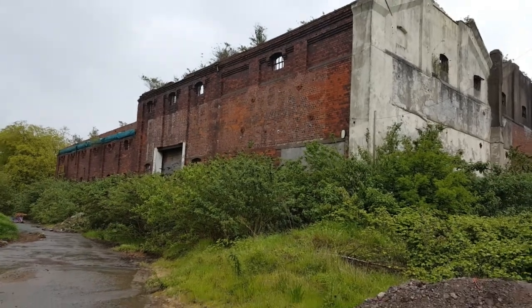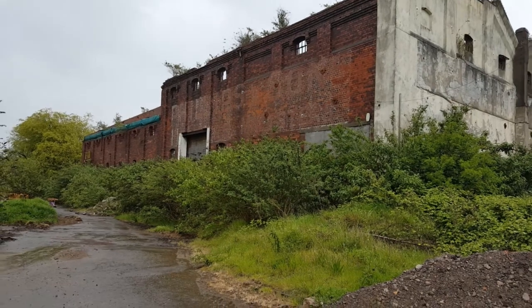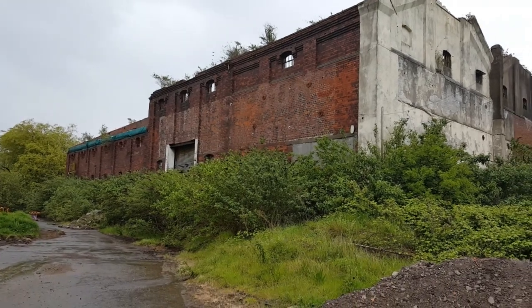Okay guys, that is it from us again. Sorry we couldn't get much footage on this one. It's been quite a short one. We saw everything there is to see. Obviously, as you can see, it is pretty destroyed. Not much left other than rubble.